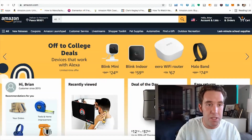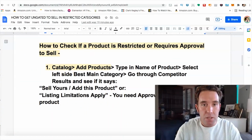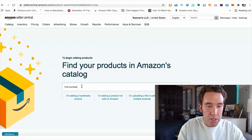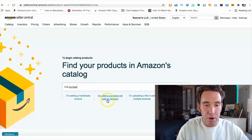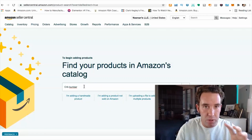Let's go over this. There's basically a couple main ways. Number one is we use the Amazon catalog. So you'll come into the Amazon catalog. Here you'll type in crib bumper. So I went to catalog, add products. And then normally we would go, I'm adding a product not sold on Amazon, but we're not doing that. We're just checking the catalog to see if we're allowed to list the product.